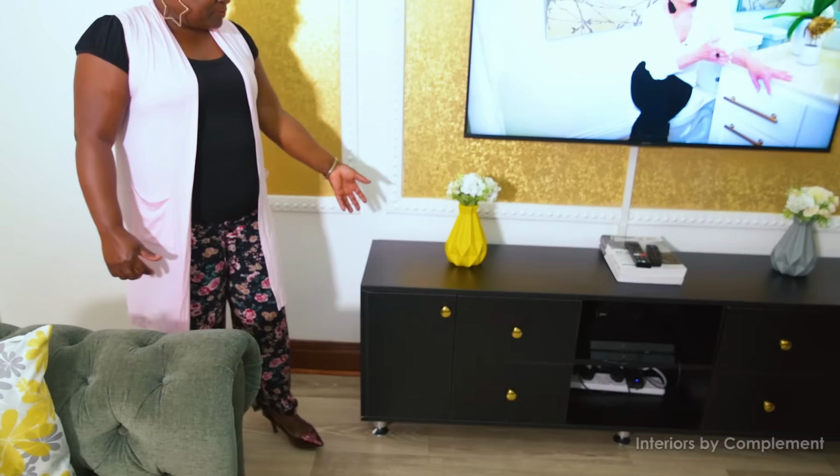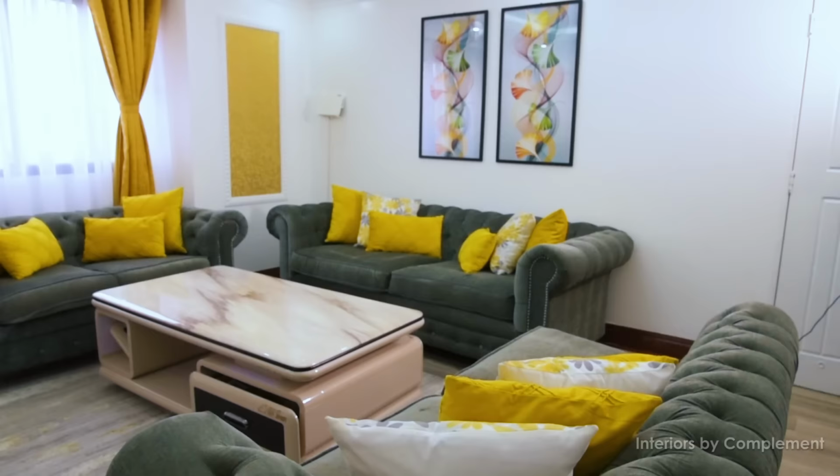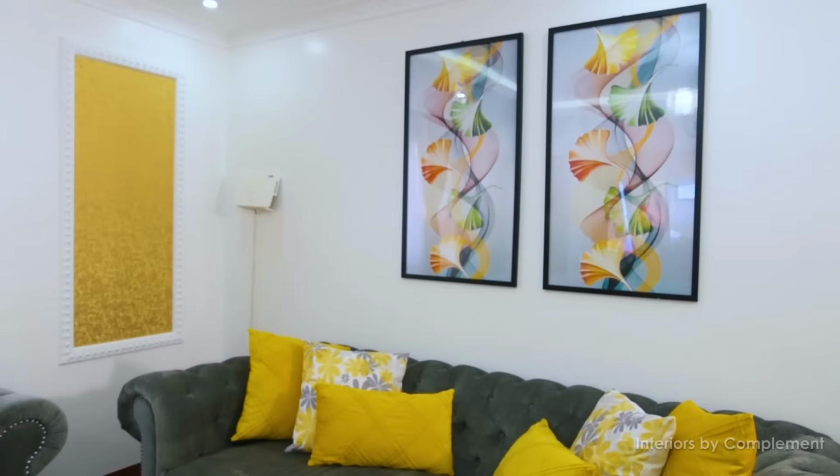So for your clients, if they want accessories for the living room or for their space, I'm here. You're here to sort them out, from pillows to flower vases, to wall pictures. Whatever furniture and accessories they need for their house, you're here to cater for them.